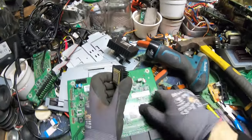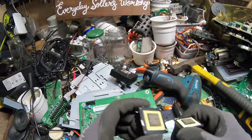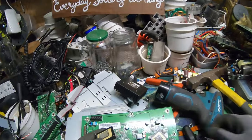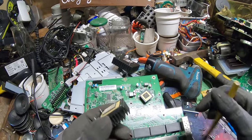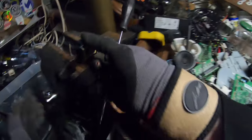So this is not ideal, because it would just devalue this board massively, because the chips have come off with the heat sinks. In a lot of places you can put them in with these heat sinks. But I always like to have a look to see what's underneath. So if you've got loads of the same thing, obviously that's not necessary. You don't need to do that.